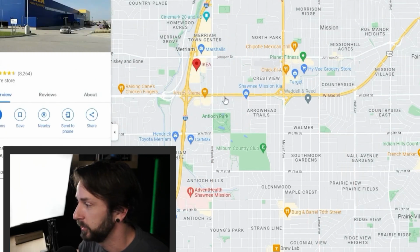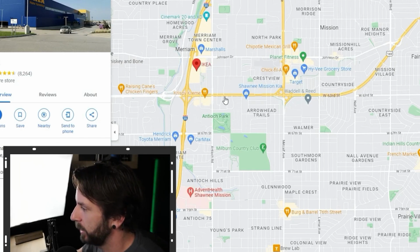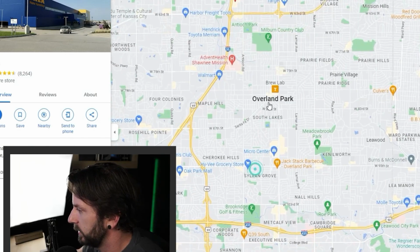IKEA is right here as well. I remodeled my kitchen last winter with IKEA cabinets and countertops, so I've spent a lot of time there, and it's important to know where the IKEA is in a metro area.